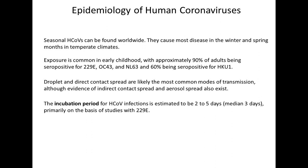If you look at the overall epidemiology, human coronaviruses are found worldwide. So even though the initial spread was a spillover from an animal to a human population, they quickly spread around the globe, and they cause most disease in the winter and spring months. Exposure is common in early childhood, and if you look at seropositivity for human coronaviruses, approximately 90% of adults will be seropositive.